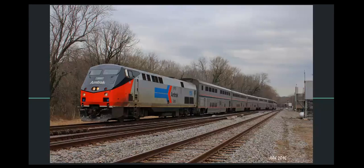Then going next, this is at Point of Rocks in March of 2016. This is P42 156, in the Phase 1 scheme, leading the Capitol Limited when it looked more like a train back then, versus the one baggage car and 3 or 4 coaches that we get now. So this is him getting onto the Metropolitan Subdivision at Point of Rocks, pulling the eastbound version of the Capitol Limited.